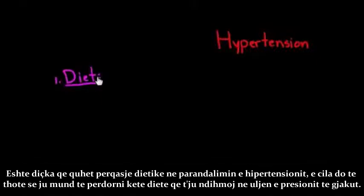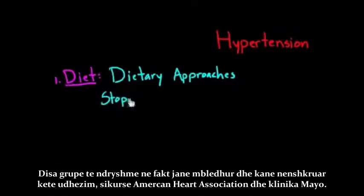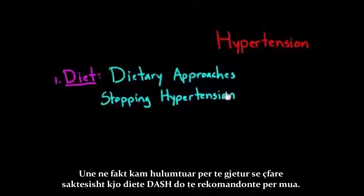The first is your diet. There's something called the dietary approaches to stopping hypertension, which basically means that you can actually use your diet to help reduce your blood pressure. A few different groups have come together and endorsed this set of guidelines, like the American Heart Association and the Mayo Clinic. And I went through and tried to figure out exactly what this DASH diet would recommend for me.